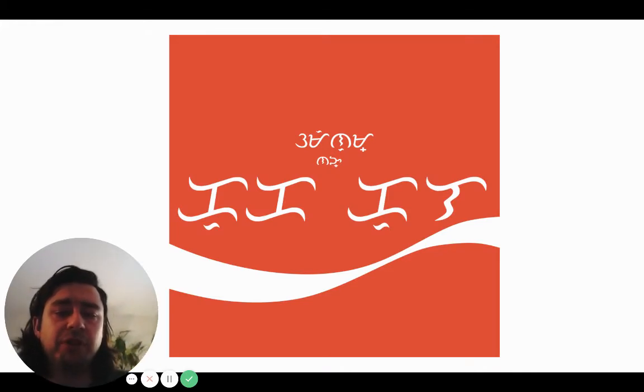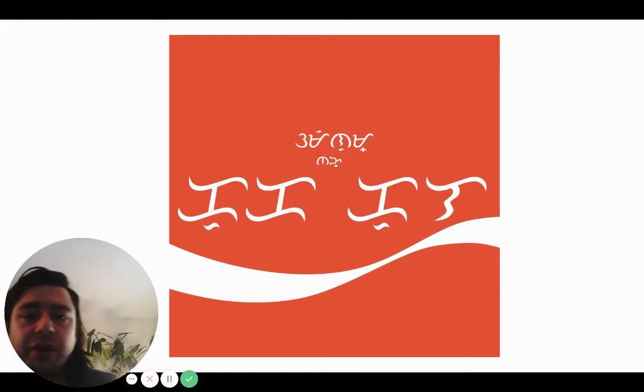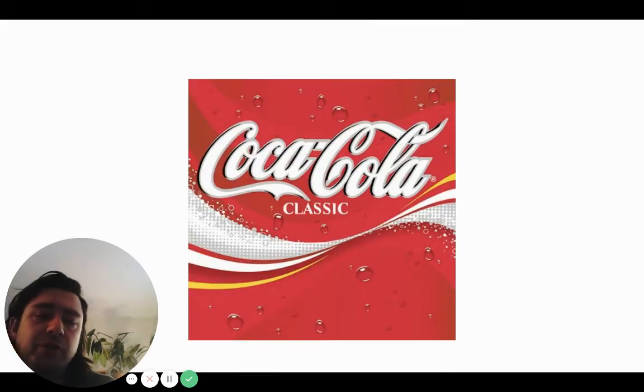Now, take a moment. You don't have to read this. I don't expect anyone to know what it says because it's not in English. I don't know what it's in. But just think to yourself, what's this representing? Did you think Coca-Cola? You're right, because we don't just read words, we also read logos. And the Coca-Cola swoosh in that classic red is something that we read, just like words.